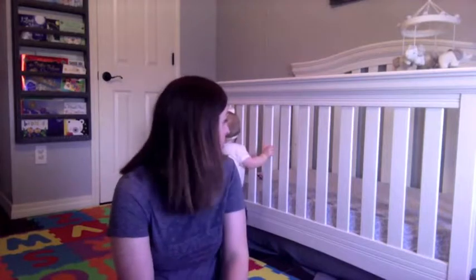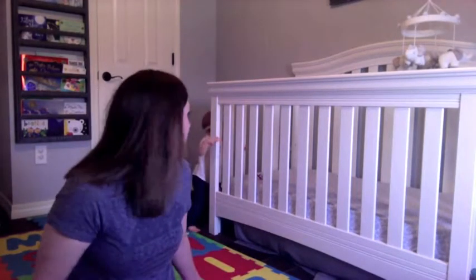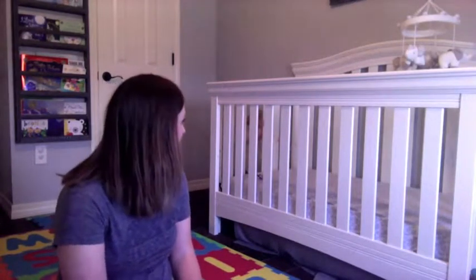She is sleeping in her own bed. She has been since she was 4 months old. And she does great in here. Occasionally we will have bad nights like any kid does. But most nights she sleeps all night by herself in her room. Why do we moms say stuff like that? I'm not even sure. So she sleeps in here all night by herself and usually goes down about 7:30 or 8, wakes up every morning around 6:30.